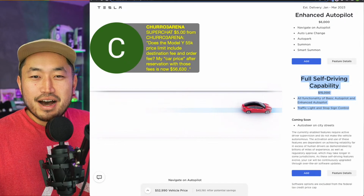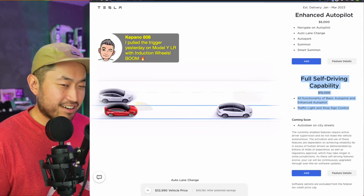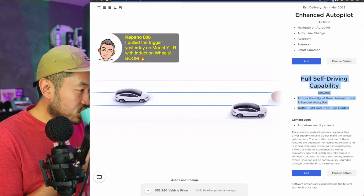Oh, you pulled the trigger yesterday on a Model Y Long Range with induction wheels. Nice, congrats. So that means you got a white with black interior, right? Because you can't really do anything else with the induction wheels.